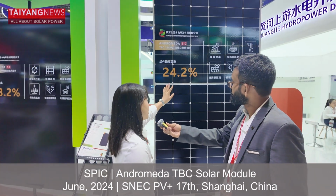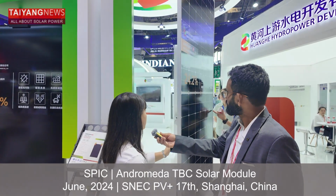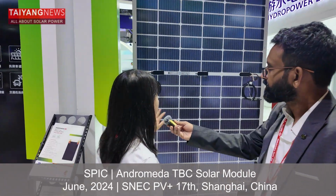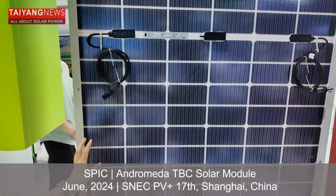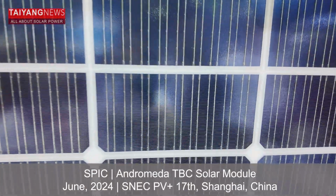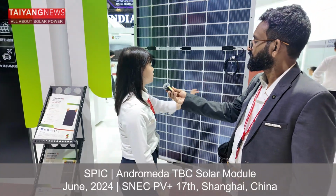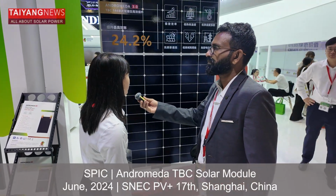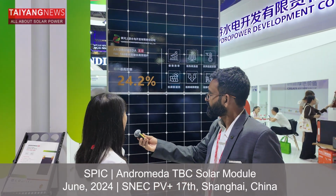And this one is our bifacial solar module, and this is a white module. You can see in the front side no busbar, and on the back sheet you can see all the busbars, because this technology is back contact, so this is a TBC module. Yes, you can look more closely.